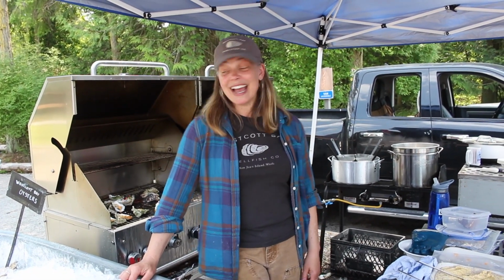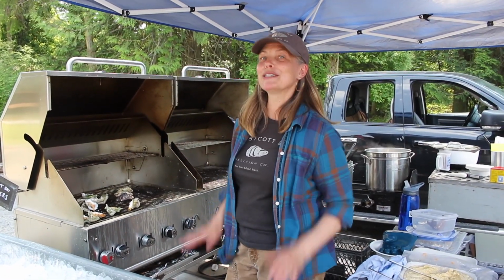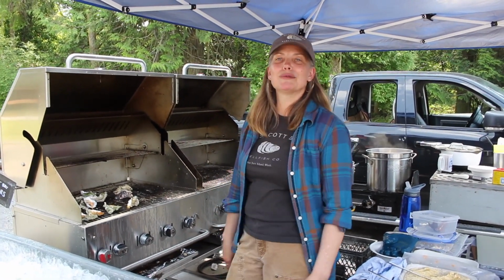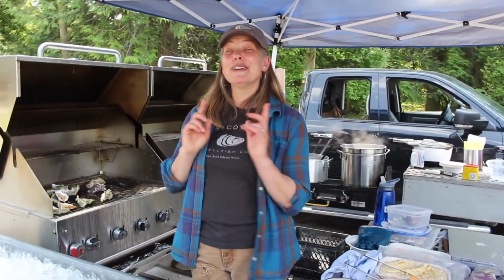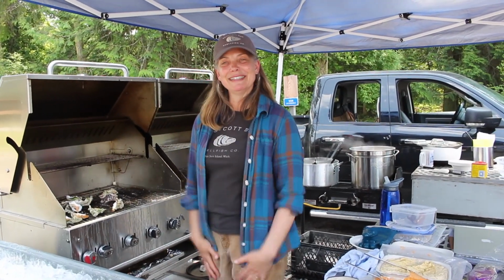And for those people who don't like a raw oyster, the grilled are really good. It's a good stepping stone into the oyster. Kind of the gateway oyster. Yeah, we've converted a lot of people on our grilled oysters. Absolutely, to finally trying one. I bet. Well, I think I'm going to have to try some. Yes. I like them raw too. But, yeah, well, they're different.